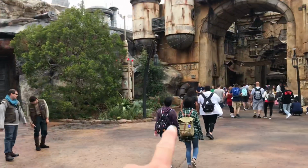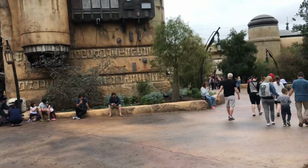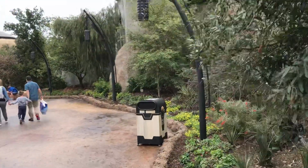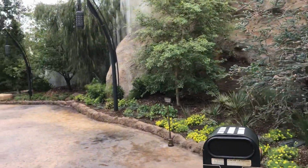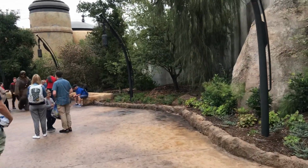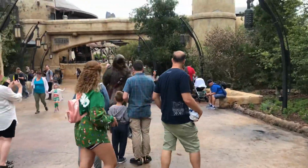Little things like these switches illuminate at night. And we haven't come here at night yet. This is our first day. And I imagine this place is going to look pretty different and pretty neat at night. We do tend to like Disney in the nighttime, just because of the lights.